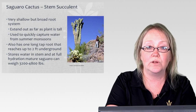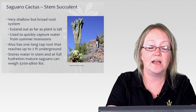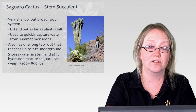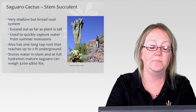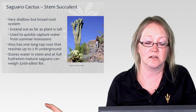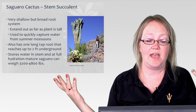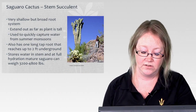When it rains really hard and for an extended period of time and there's a lot of water, we've actually had several saguaros in our neighborhood soak up so much water that a huge portion of their body just broke off because it sucked up so much water and got so heavy that it collapsed. And then they had to cut down the saguaros in their landscaping.